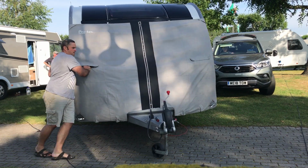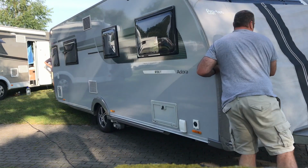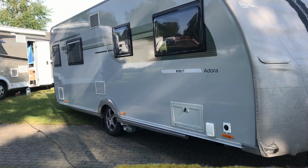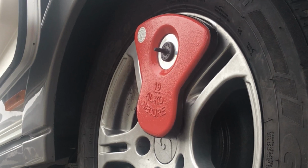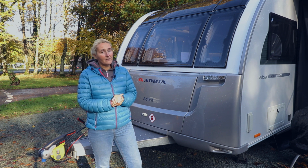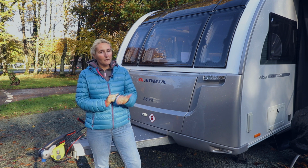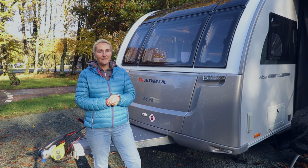The other benefit of a single axle is the security devices. You only need one axle lock, which makes things a lot easier for lining up to put those devices on. Other questions I get asked generally involve the inside of the caravan. So what we'll do is we'll venture in and I'll cover the two main questions that I get in there.